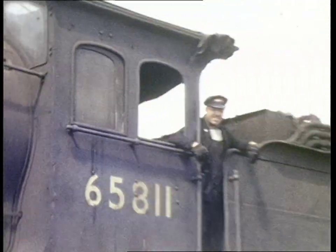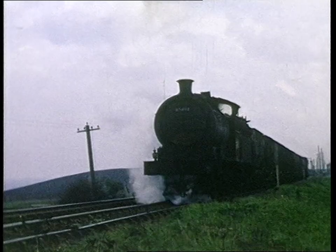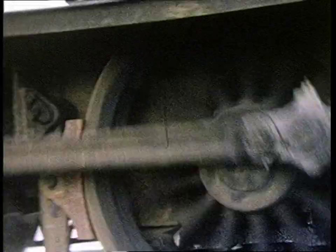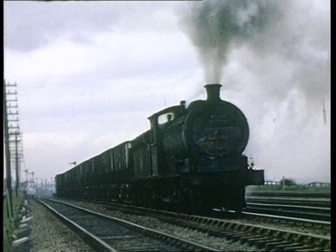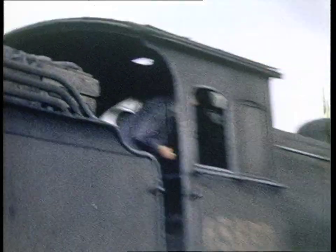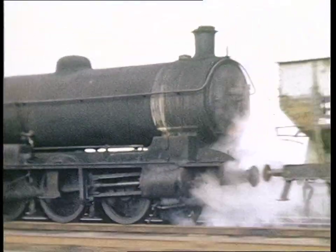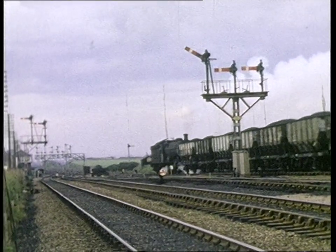At Dawdon, sister engine number 65892 cautiously brings a loaded train for shipment through Seaham Harbour. She's then seen vigorously running through Ryhope on the line from Hartlepool to Sunderland. Q6 number 63437 races along and takes the right-hand line at Ryhope Grange Junction with a load of coal for South Dock. The line to Sunderland South Dock diverges here.